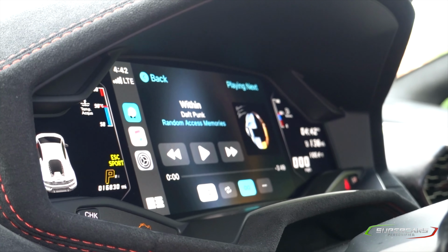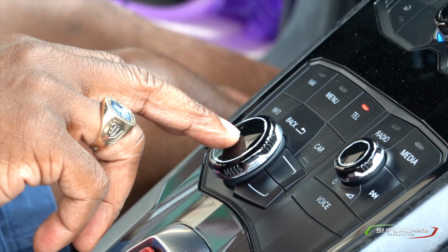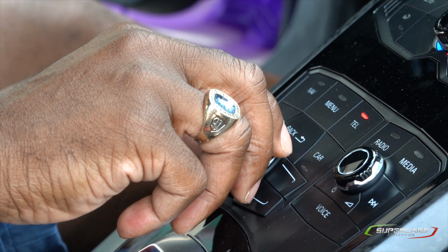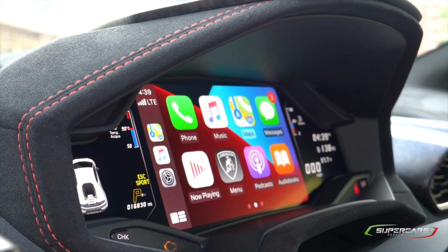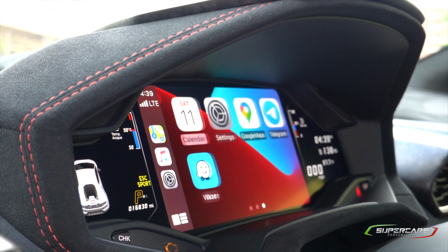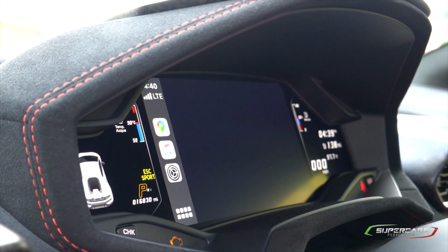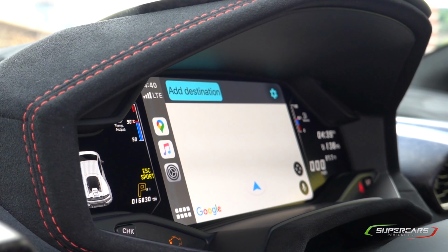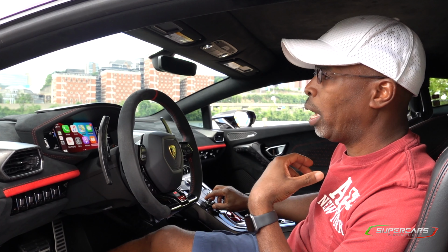All right, so if you then go back, you can see how this is arranged. Of course, you can change the menus from the typical view here where you have all the icons for Apple CarPlay, including the Lamborghini menu, or you've got Telegram, you have Google Maps, you've got Waze, and your calendar and so on. And of course, you've got messages here as well.